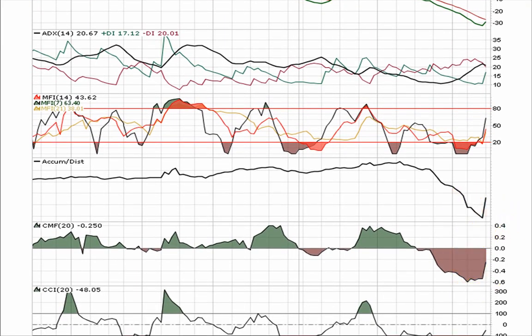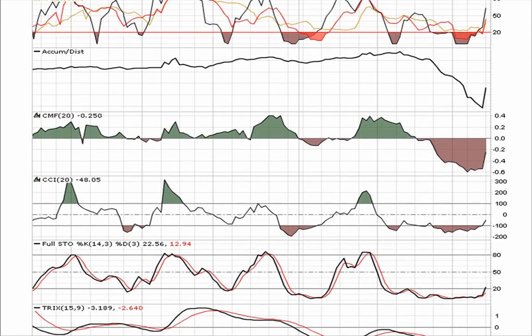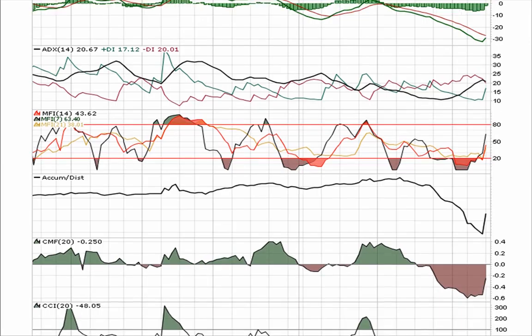Accumulation distribution and chaikin money flow both spiking a little bit yesterday. Sharp turns with buying pressure. CCI and full stochastic are still in great positions, just now coming up through -100 and just now coming above 20. They didn't spike and run real hard. It's what you'd like to see. TRIX, of course, we always talk about it being slower, a lot more smooth indicator. Just now starting to give a hint of a possible turn. You can't really use the TRIX when you're looking at a sharp turn like this.